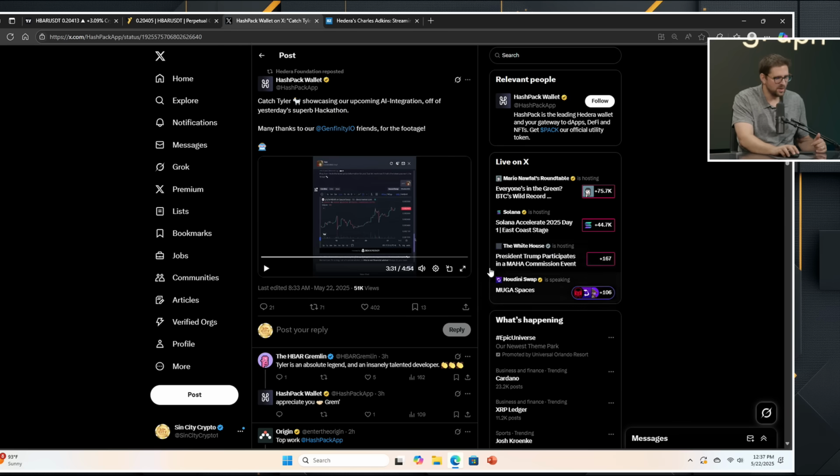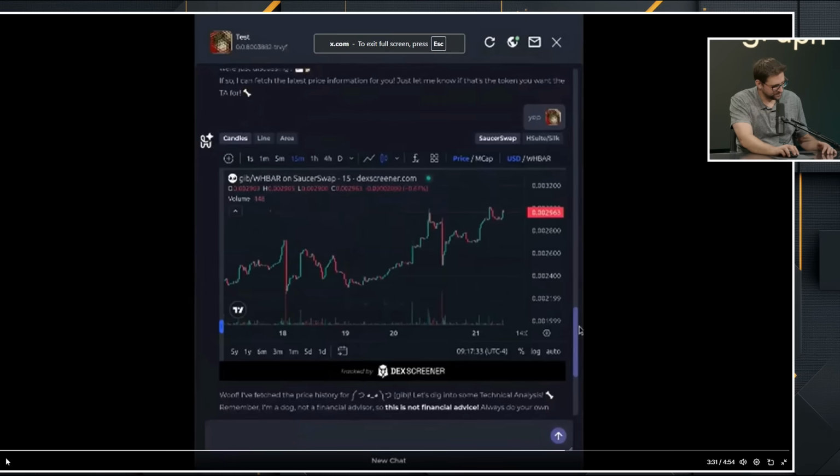I do want to share, I mentioned, what will be the driving factor to Hedera to $1? I believe a big one a lot of people are sleeping on is artificial intelligence. Take a look at this. This is from Tyler from HashPack Wallet giving a demo on AI integration with the HashPack Wallet. Take a look at this.